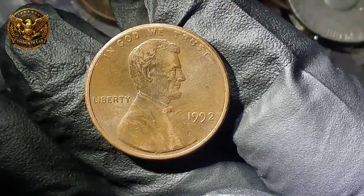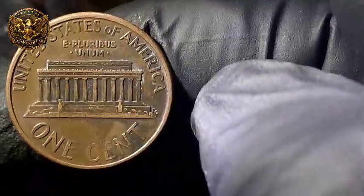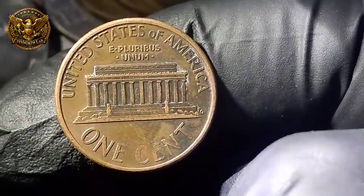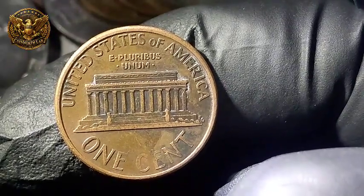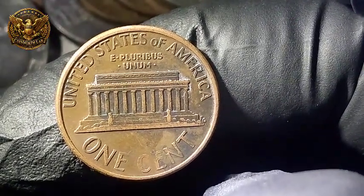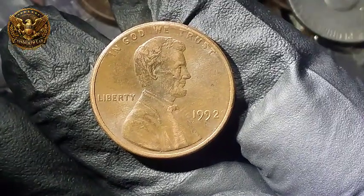The 1992 Lincoln penny we're discussing isn't marked with a D for Denver or an S for San Francisco. It's actually from the Philadelphia Mint, which doesn't use a mint mark at all. And that's your first clue when searching for this incredible treasure. Now, before I reveal exactly what makes this penny worth $30 million, let me remind you that we still have one more coin to cover after this one, and spoiler alert, it's valued at $45 million.